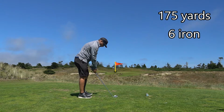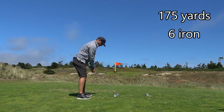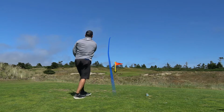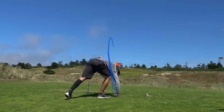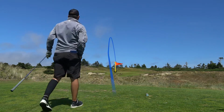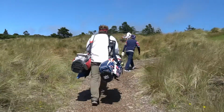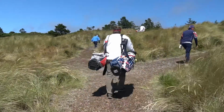But here we are on number 2, 175 yards with a 6-iron. And I hit this one pretty good, pretty solid. You can see with the shot tracer, it's right at it. Here's the walk up to number 2 green.